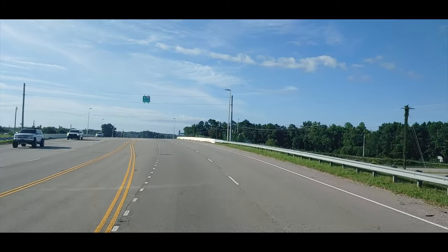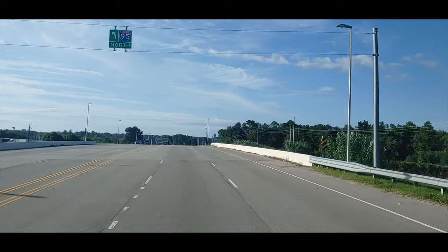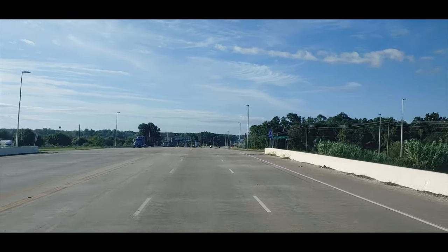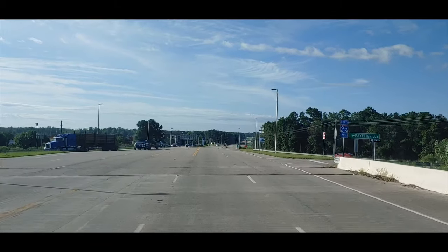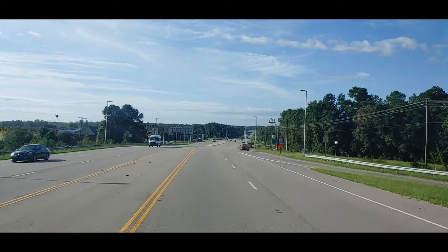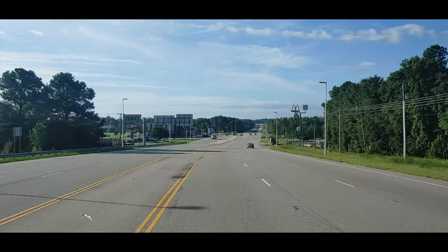National Cemetery Road. 0.2 miles, slight left on SC-327 South Florence Airport and then turn left at 350 feet. Yeah, the GPS is kind of slow. It gives you the turns after you make them. So, 8 miles to get on National Cemetery Road.